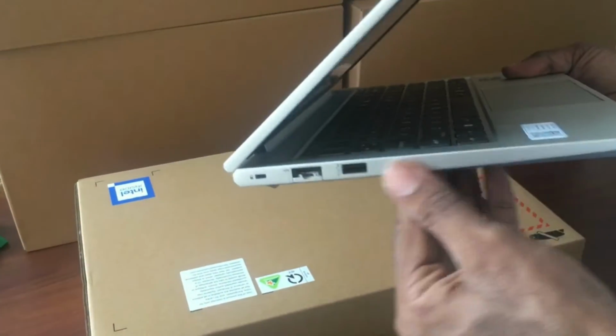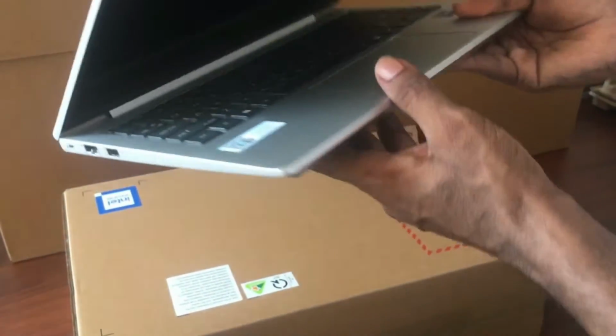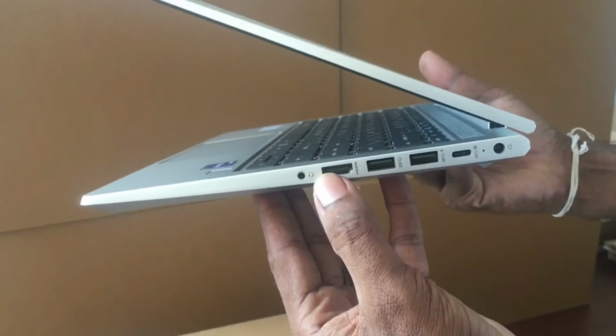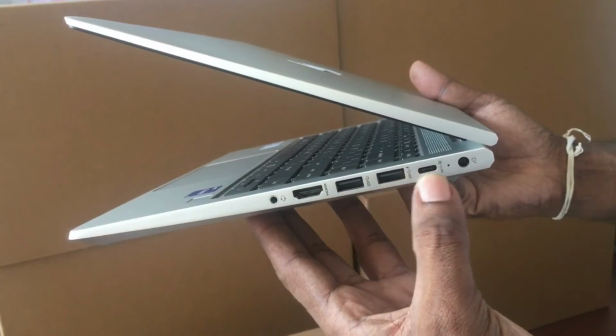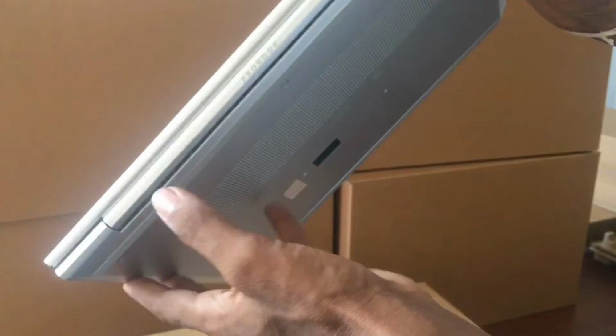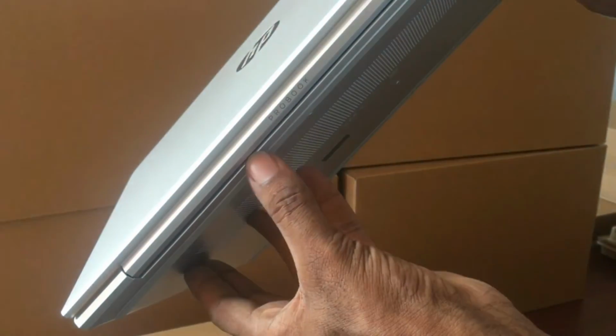The speakers of the HP ProBook 440 G8 produce a medium volume and a sound spectrum that emphasizes the higher frequencies. While voice content can be reproduced well with this, it is not suited for anything like music consumption.